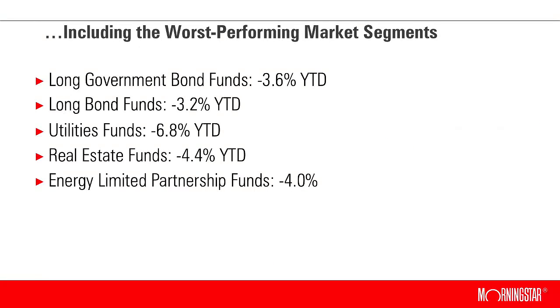So when we look at the worst performing fund categories for the first half, you can see that most of them are pretty interest rate sensitive. So naturally, long-term government bonds were hit fairly hard. Long-term bonds in general, those that buy governments as well as corporates and mortgage-backed bonds, were also hurt. But some of the equity categories that we think of as being rate sensitive were hit even harder than these bond types. So utilities were the hardest hit.